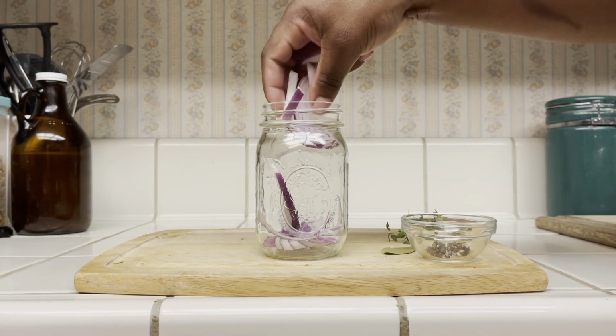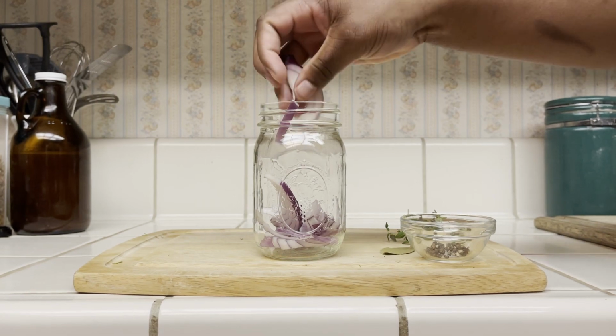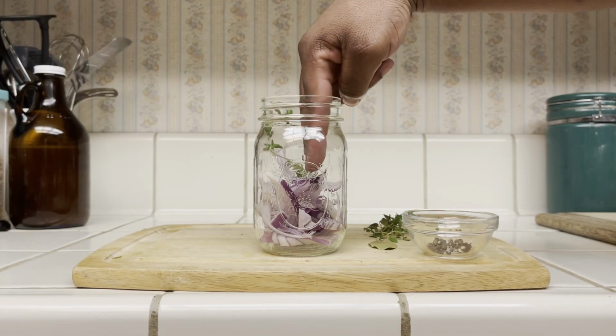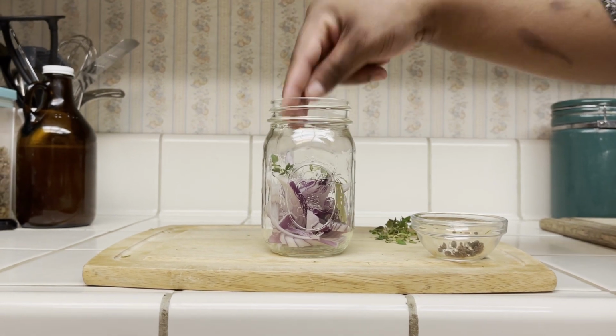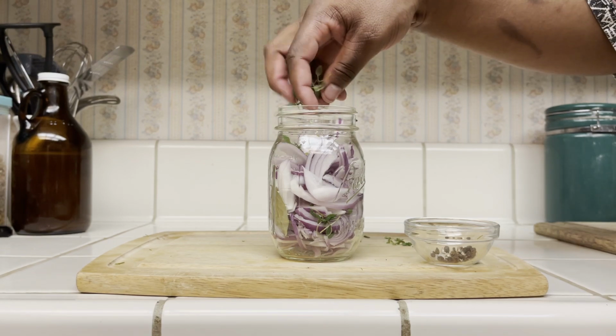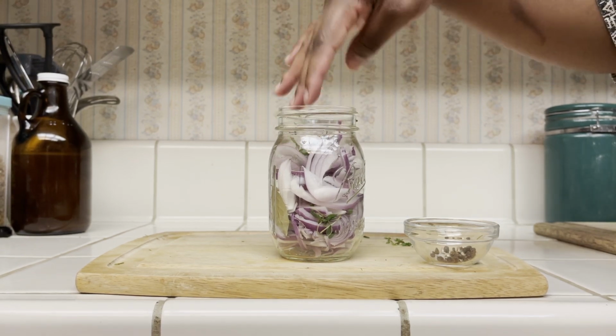In the jar, we're going to add those chopped red onions, thyme. Yeah, let's throw some bay leaves in there because why not? And black peppercorn.